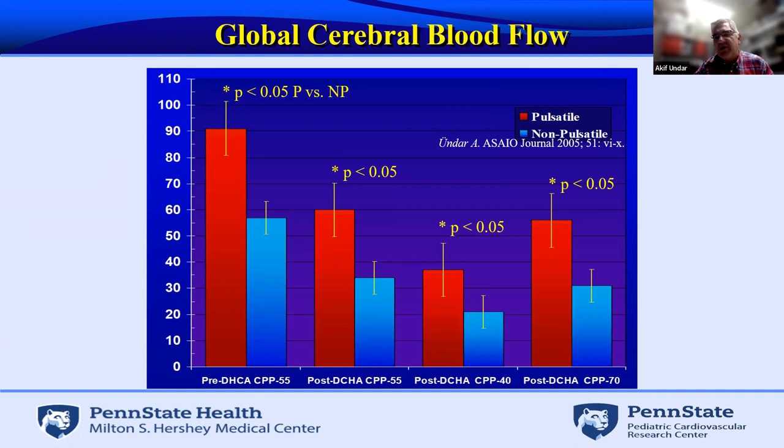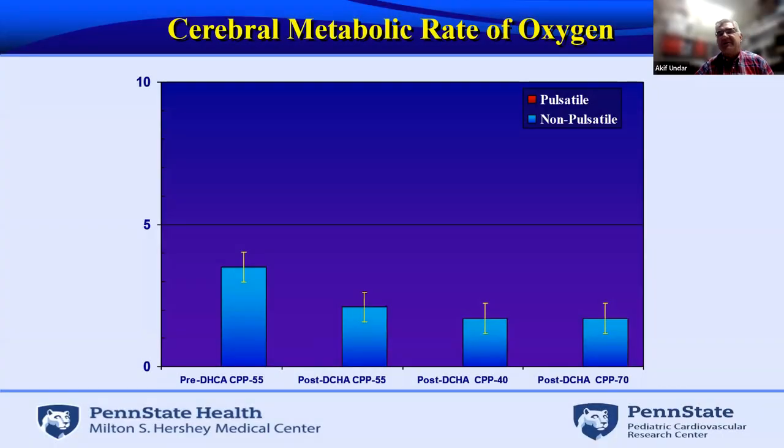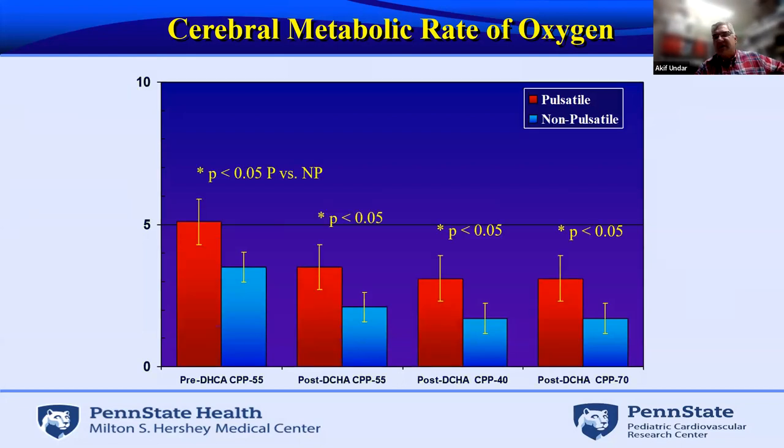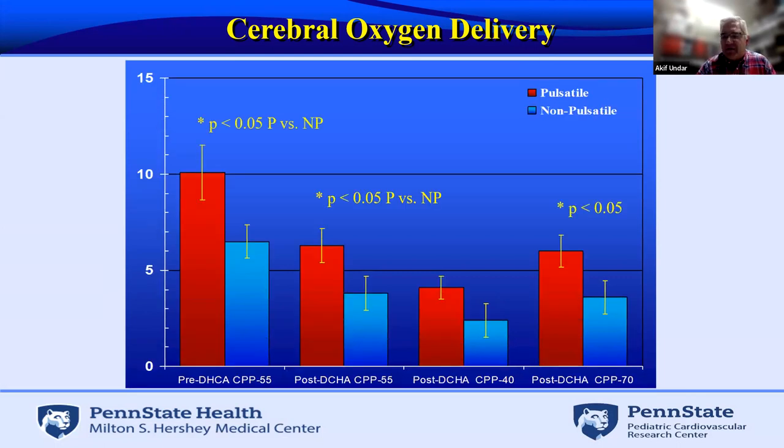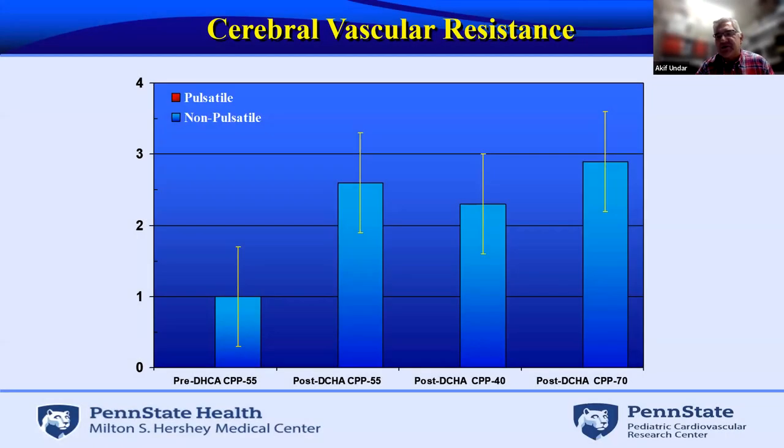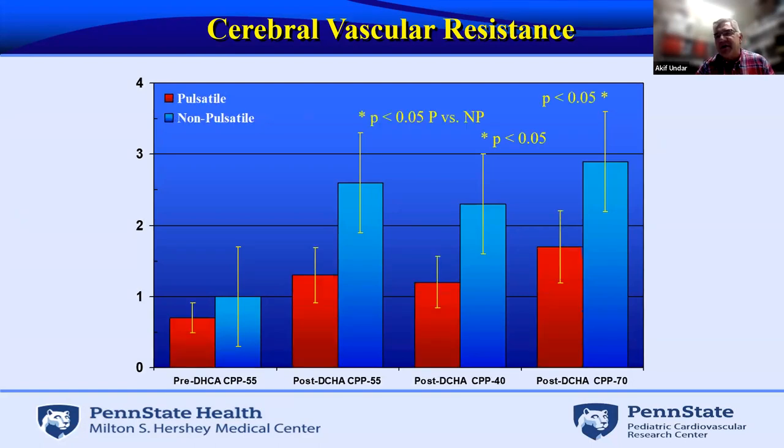And every region of the brain, not just the global cerebral blood flow, but the cerebellum, basal ganglia, thalamus, left and right hemispheres, shows an identical pattern. You see significant improvement under pulsatile versus non-pulsatile flow. Cerebral metabolic rate of oxygen is significantly better under pulsatile flow conditions, and the cerebral oxygen delivery we can easily calculate once we have the blood flows. Non-pulsatile versus pulsatile shows a significant difference, and the cerebral vascular resistance under non-pulsatile flow is significantly higher, because the flow rates are significantly better in pulsatile flow.